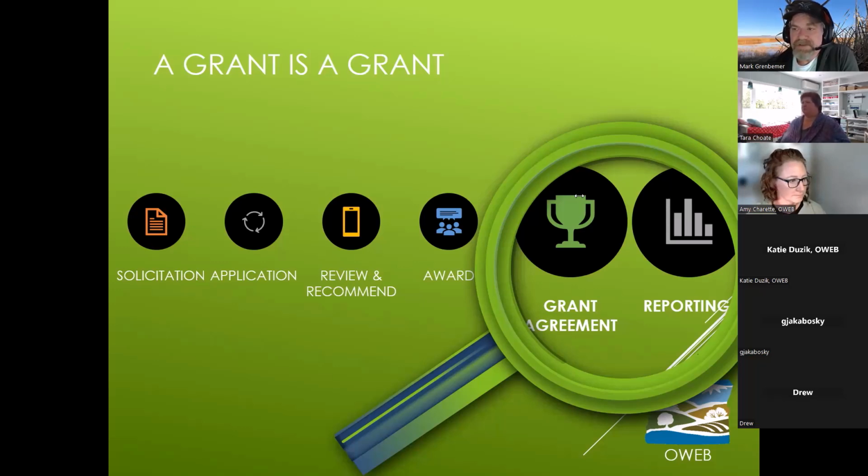And after you have the grant agreement in place, that's when the project implementation will begin, with the fund request, the project reporting, and culminating in the final payment request and project completion report, followed by any of the post-project reporting. So I've gone on long enough with this. How about next slide, and I'll turn it over to Tara.